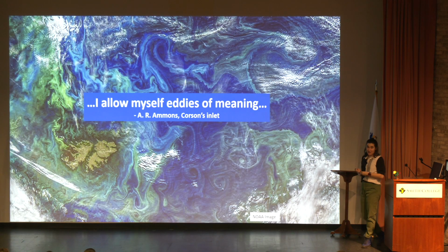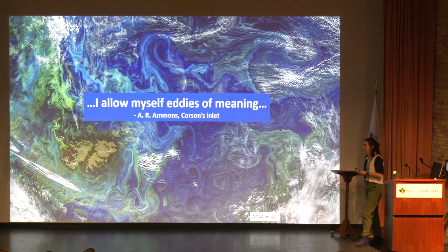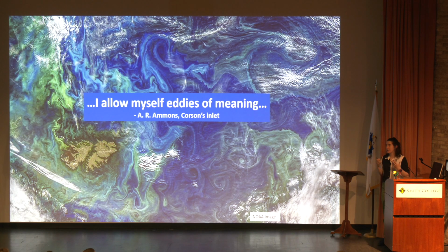This is one of my favorite lines from one of my favorite poems by one of my favorite poets. This is a poem by A.R. Ammons called Corson's Inlet. And it's the quote, "I allow myself eddies of meaning." And this is really at the core of what I think about when I think about understanding and knowledge.